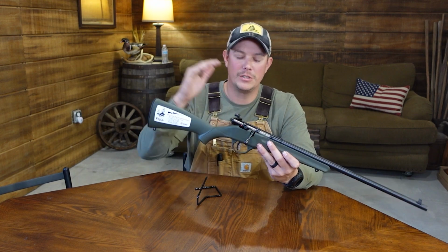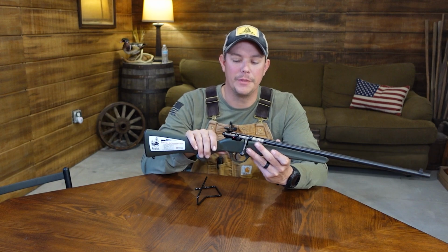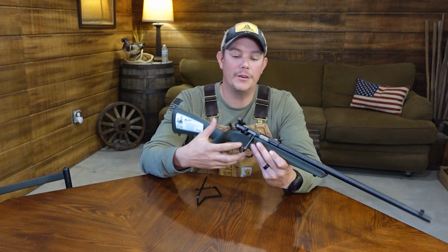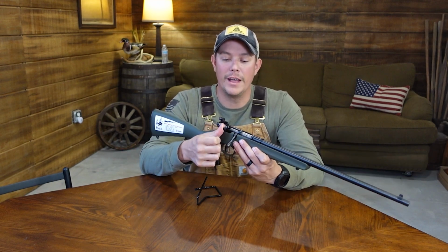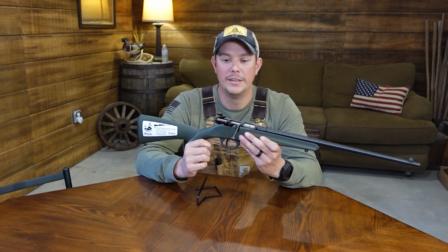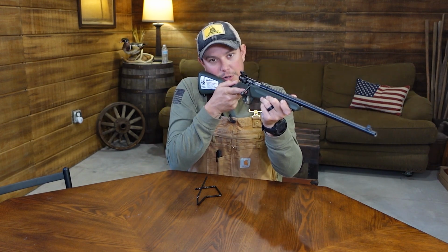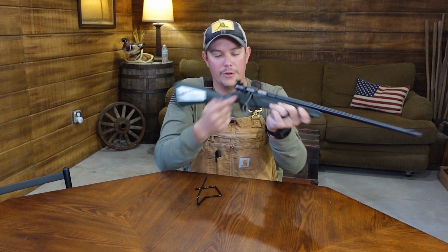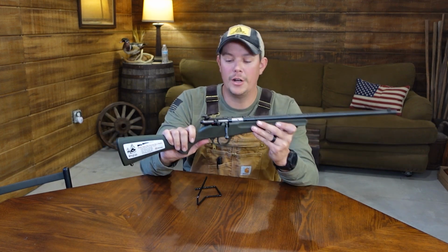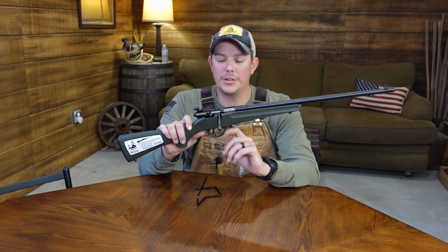So it kind of slows down the process, keeps them from getting too antsy and wanting to fire fast or something like that. The Savage also has a very large, pronounced, easy to operate safety mechanism here on the side, as well as a loaded chamber indicator here on the back, so you can easily see from shooting position if it's loaded or not.